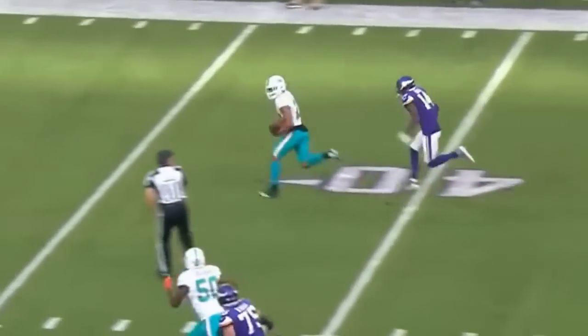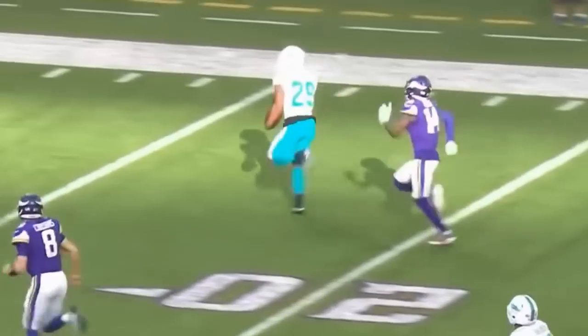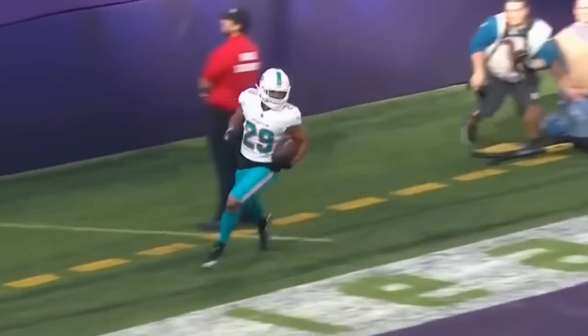Oh, intercepted. Picked off by Fitzpatrick. Now a race, and Fitzpatrick will win it for the touchdown.